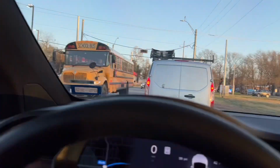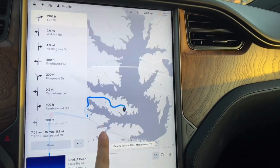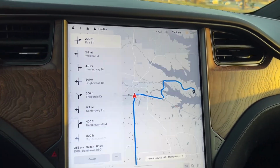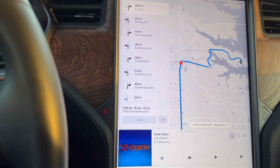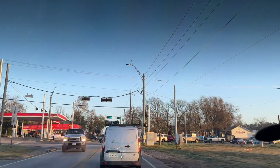So this is actually 105, and you can see the pretty shape of the lake. We have 45 minutes left to go, and we somehow shaved 5 minutes off, which is awesome because I hate to be late.